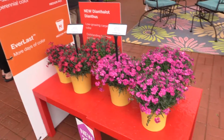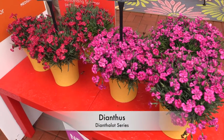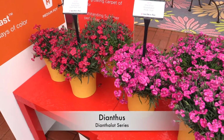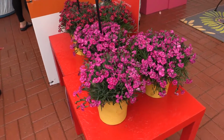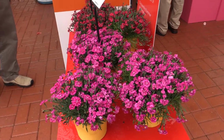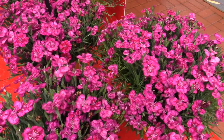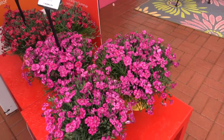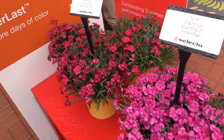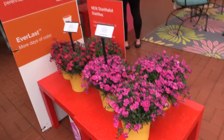Okay. Dianthus, Dianthalot. That is the best name. That's going to be one of my pick item names for the season. This is a hardy Dianthus, zone 5, perennial. But it really likes hot production. It's an interspecific with this real pretty flat flower, but with a real nice star pattern in it set closer to the foliage. Very nice habit. This is pink plus star, and then we've got dark red plus star. Now they look really glossy. That's the rain.